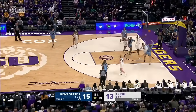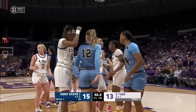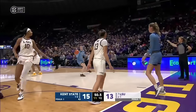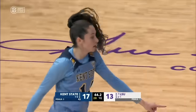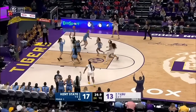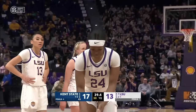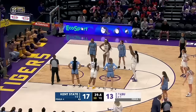13 seconds to shoot. And Poa with some nice defense. The Tigers substitute again. Morrow back in the game. And the hot shooting continues. That is Shoemate. LSU will be at the line with 39 seconds. Free throw number 1. Off the mark.